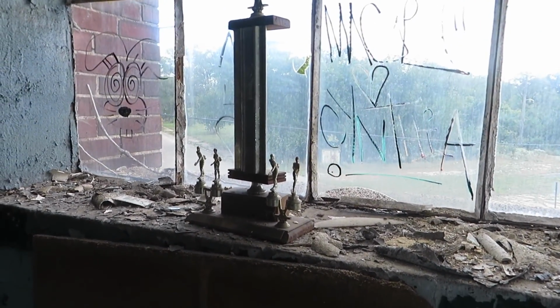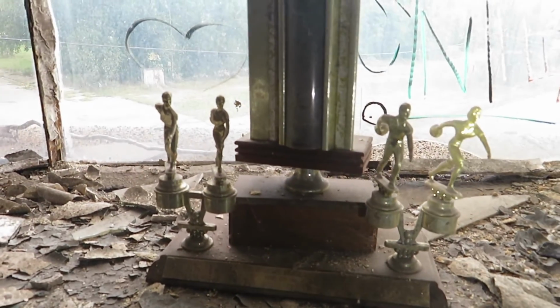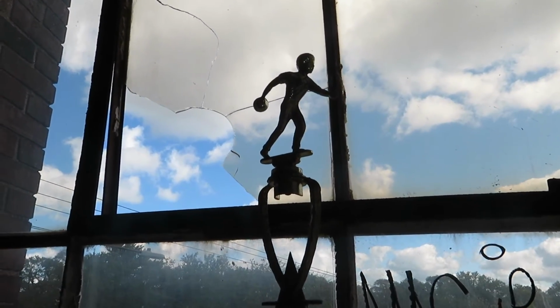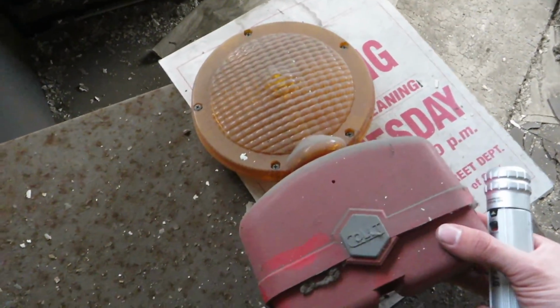Why is there a trophy? Oh my god. It's a bowling trophy. Anyone who knows me knows I'm a bowler. What is that doing in here? I'm on the second or third floor. I haven't even seen the first floor yet. Weird little flashing traffic light thingies.